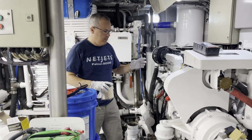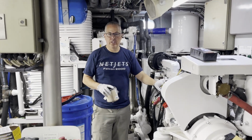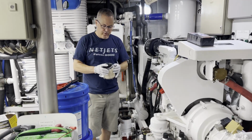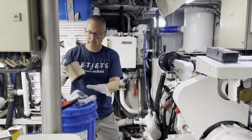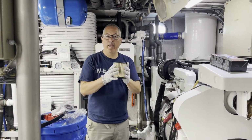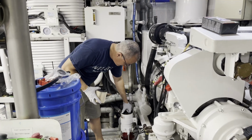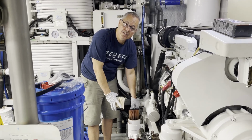Doing the oil change on the generator, we haven't actually done the oil change yet. We've changed the oil filter. And we're going to change the fuel filter, so to see what a new fuel filter looks like. This is a new fuel filter for, we call it a rate port. So that's what it looks like. This is what the old one looks like. You'll see how dirty the fuel gets.